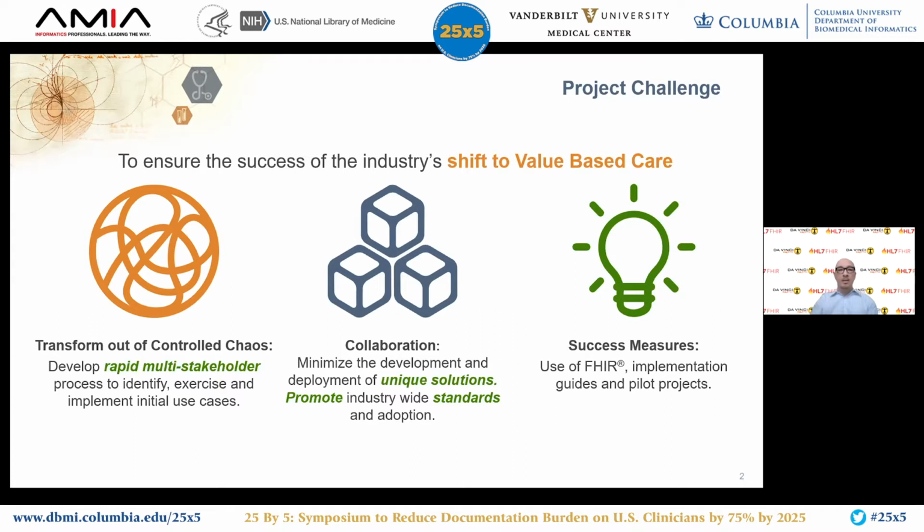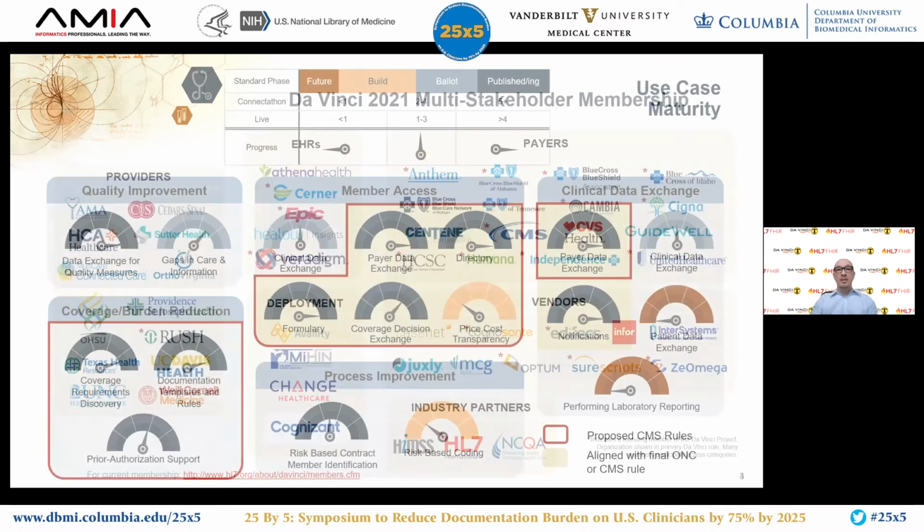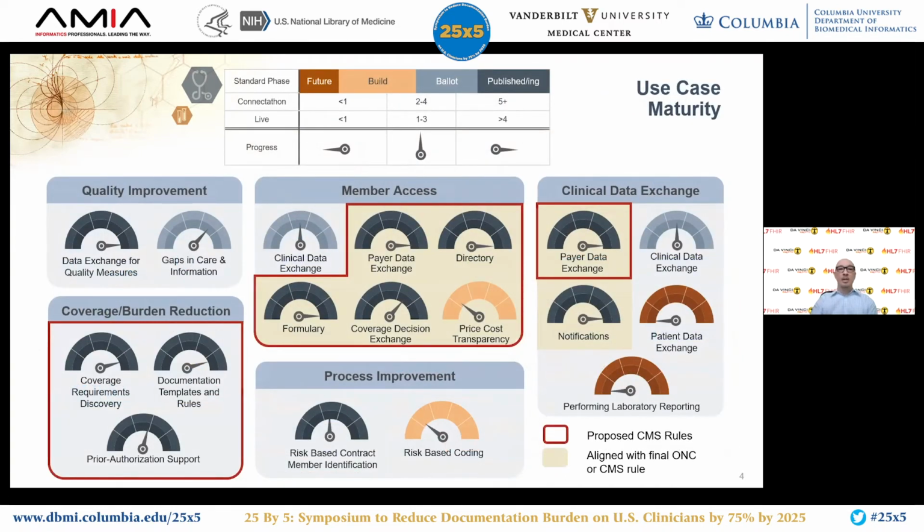So we brought this community together, and it's a community of providers, payers, EHR vendors, deployment communities, and together we've identified a number of use cases that we have developed implementation guides around. And I lead work around the quality improvement and oversee the use cases in general. But for our conversation today, really want to focus on the ones on the bottom left around burden reduction.